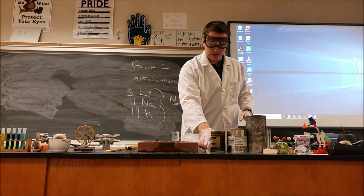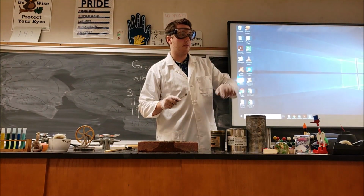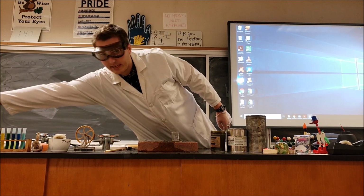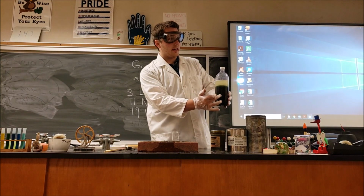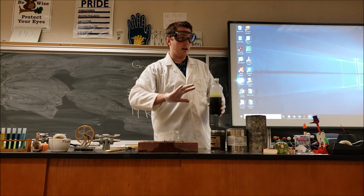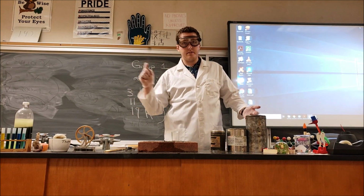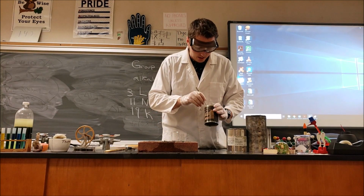Why would it be stored in oil? It doesn't react with what? Water. If you look here, the oil doesn't mix with the water. This is just water with food coloring. So oil is hydrophobic. It gets rid of the water and provides a nice protective coating for the metal. Is there water in the air? Humidity, which is being sucked out of the air over there by the dehumidifier. So yeah, we don't want it to react.